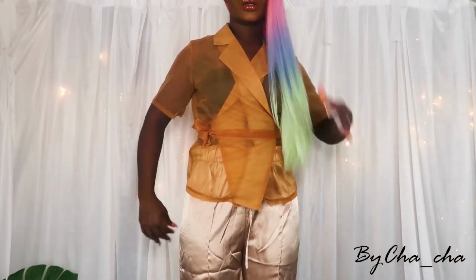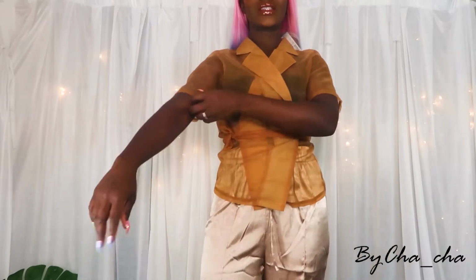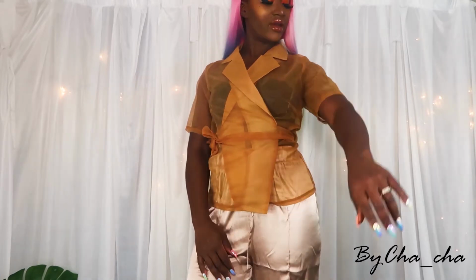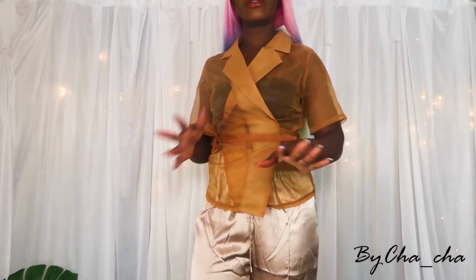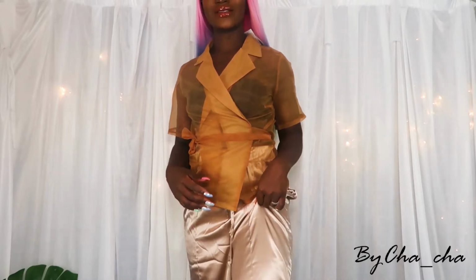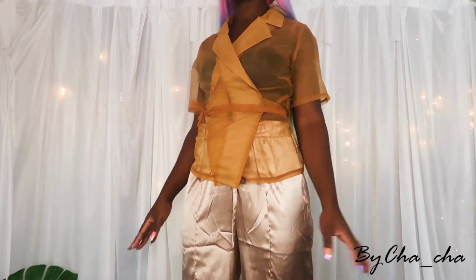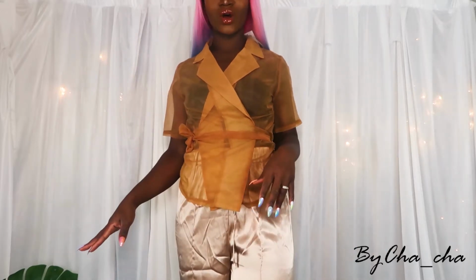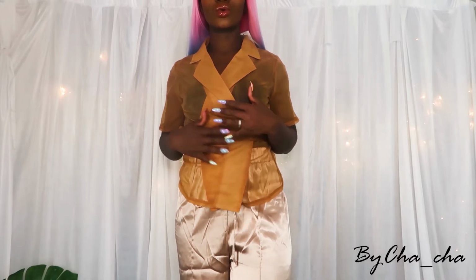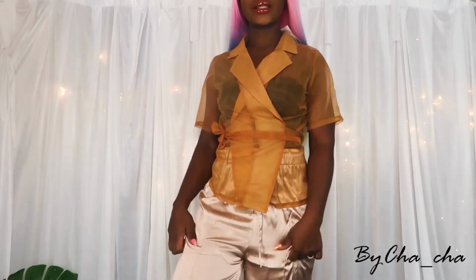Okay, so y'all, I'm back, and this is the organza top that I got, and then with the satin trousers I did try. I like the fact that it's short sleeve. It gives me a bit of a short sleeve blazer type of top. But I'm not sure if it goes with the satin trousers. That's what I'm not sure. I don't think so. I think with the white trousers that I tried on earlier, it will go better than the satin trousers. This is a size 10 and this is a size 10.